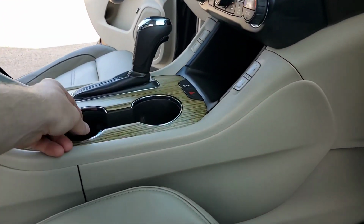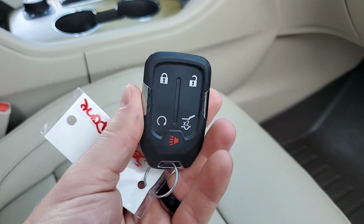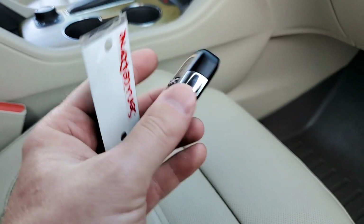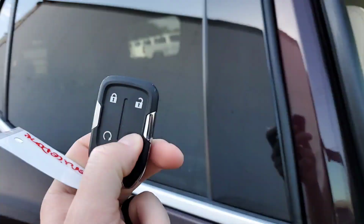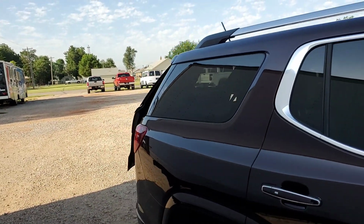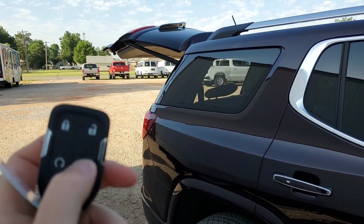And it is proximity entry. Like I said, here's your key. Has remote start and then a button for your power lift gate. So you can just press this button to open the back. Press it again, you can close it.